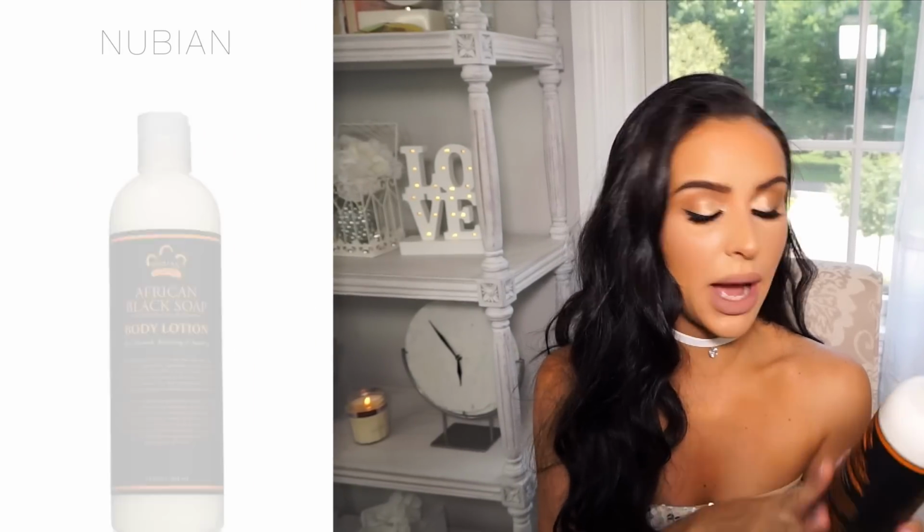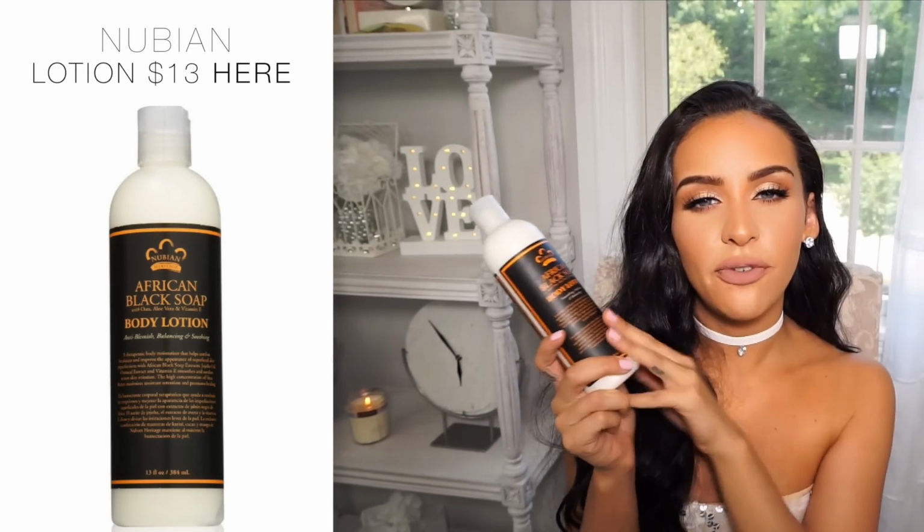So next I have the African Black Soap Body Lotion. I tried a sample of this before I bought this big one, and I fell in love with it. I saw a lot of people recommending the African Black Soap for eczema or for troubled skin. So I bought the body wash as well, which I just used last night for the first time, so I don't know how I feel about it yet. I absolutely love the smell of it though. It smells amazing. My eczema has been literally out of control, which is so depressing.